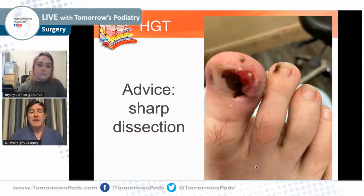So this was on Facebook about 6 weeks ago. This is shared with the consent of Jo, who was the poster, and she put a post up. I've moved the blurb out, but she basically said, I had this guy, he's 15 years old. I did nail surgery on him last year and did a bilateral PNA. The medial side was okay, and the lateral side, it's never really settled down, and I've used silver nitrate on it. That's the black discoloration on the nail. And what you can see is you've got a fairly chronic hypergranulation tissue.